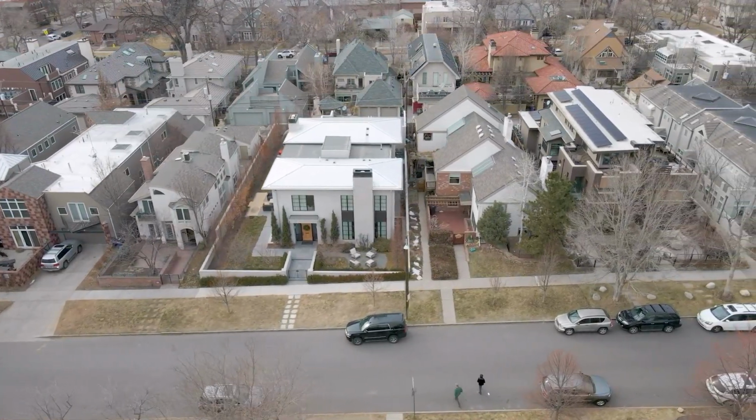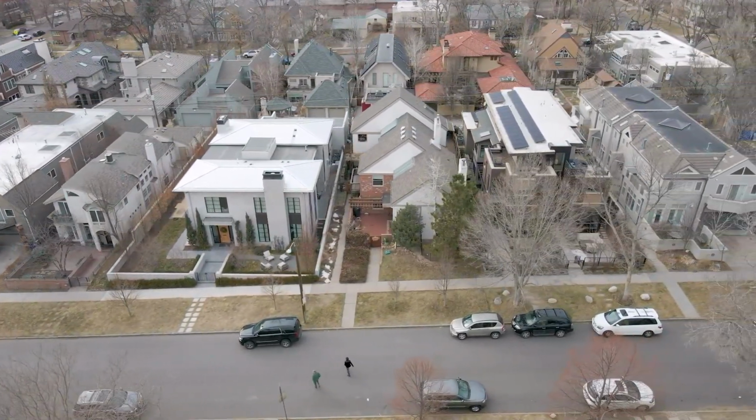Others have been completely scraped and built with new, really high-end duplexes, triplexes, single-family homes. So personally, I love the real estate in Cherry Creek North, but again, you have to have the pocketbook for it, which not everyone does. But hey, we still come down here, and we don't live down here. We come down here, we can enjoy the real estate.